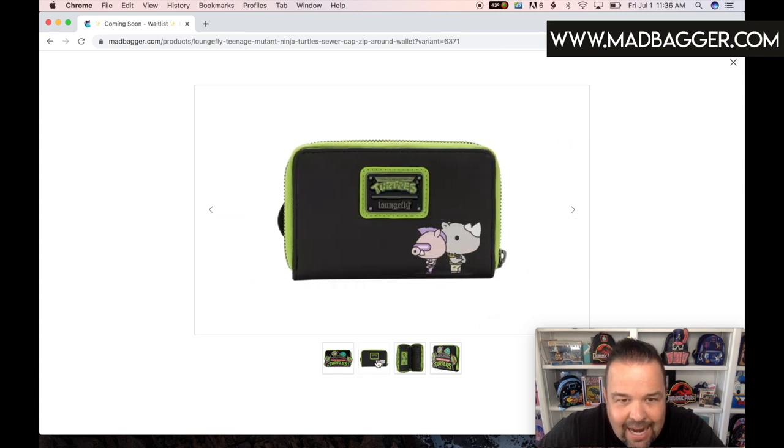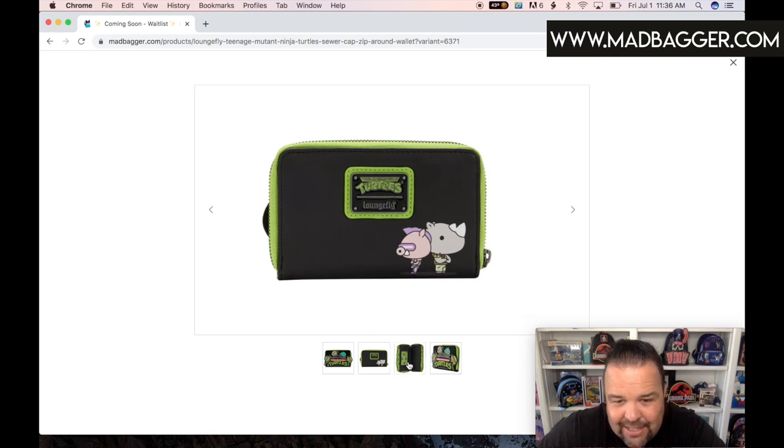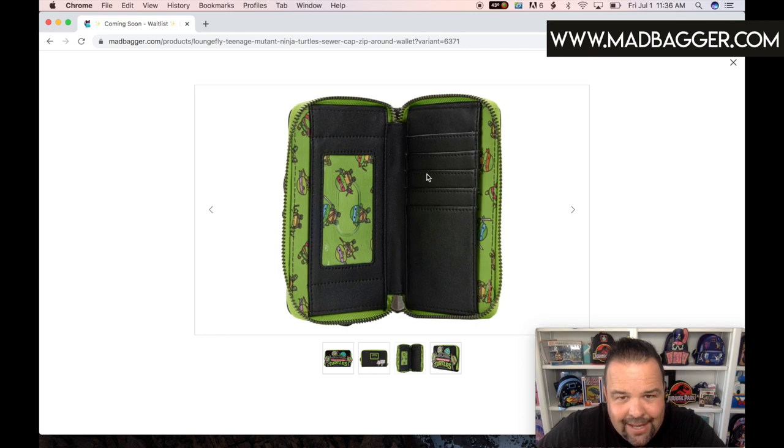On the back side, you're going to have Bebop and Rocksteady. I think that's their name. Correct me if I'm wrong. I remember watching the movies, of course, as a kid. I'm playing the game. I'm pretty sure that's their names. Okay, the inside here is going to be black with the same lining as the backpack.